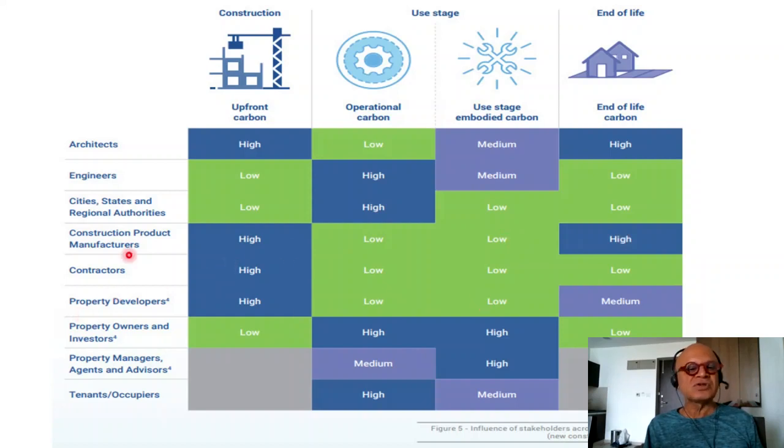Contractors are similar to construction product manufacturers, except their end-of-life carbon is low because they probably want to recycle as many things as possible. Property developers are similar to these two, but you can see that their end-of-life carbon is estimated to be medium, again because they may be doing things in a way that saves end-of-life carbon by recycling, etc.